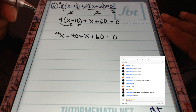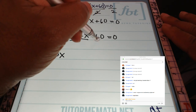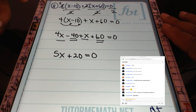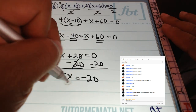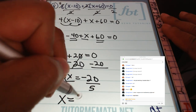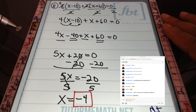From here, we will be combining our like terms. So we have 4x plus x. That gives me 5x. I will then combine negative 40 and 60 together to give me a positive 20, which equals 0. From here, we'll be solving for x by subtracting 20 from both sides of the equation. And we'll bring down that 5x to equal negative 20. And then from there, I'll be dividing both sides by 5. So the answer here is x equals negative 4, and I'm going to put a red box around this. I have a red box around my answer. That's problem number 8, guys.